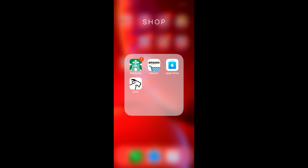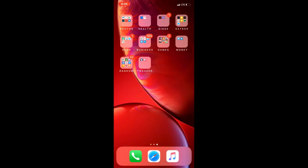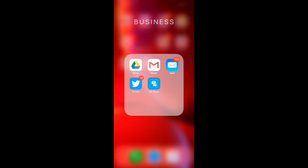I haven't used actually any of the apps here except for Amazon, where I bought a couple things, of course. And we have the Starbucks app. Haven't used that yet, but probably will be using that soon. Then we have business. We have Google Drive. I use that to get Angel's videos because he uploads them there, so I can download them on my computer, and then I edit them.